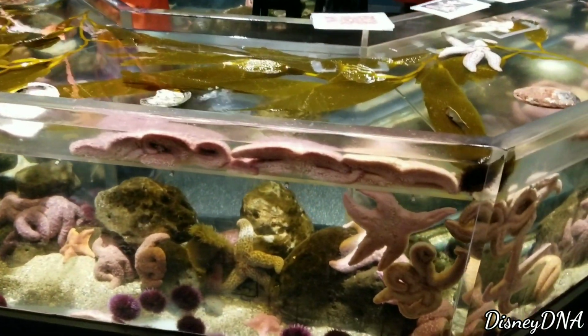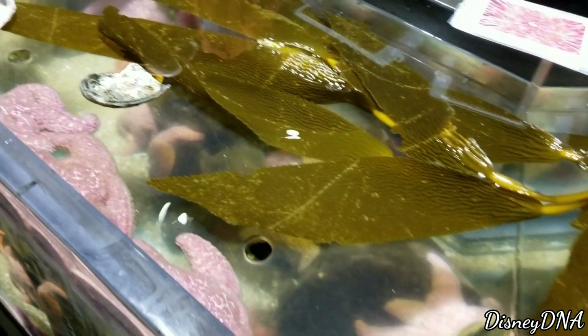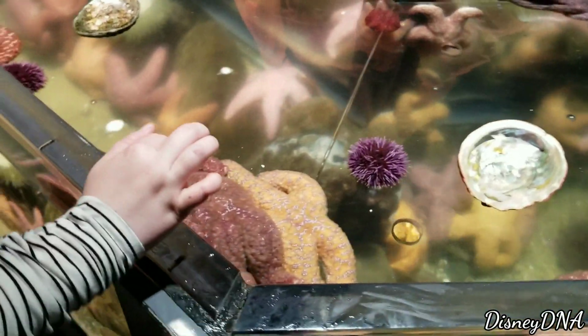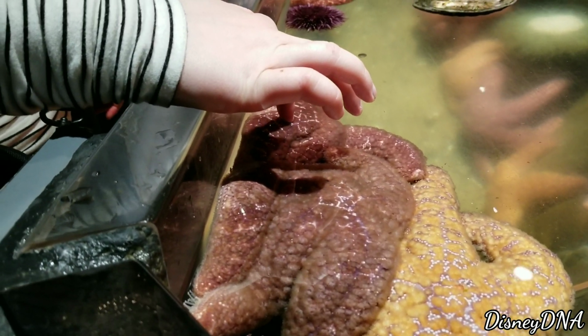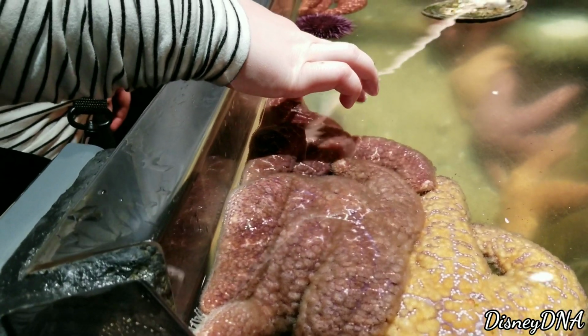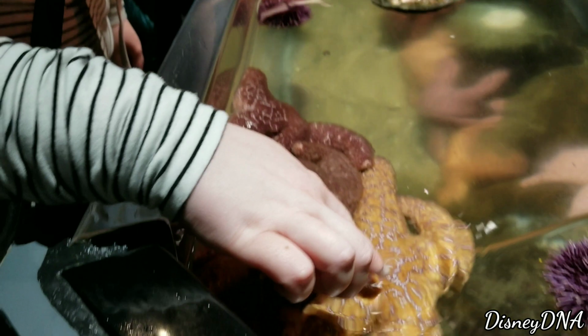Oh, you could touch starfish. Yes. All right, Ashley's going to touch. She's doing it. She's actually doing it. Oh, of course it's slimy.